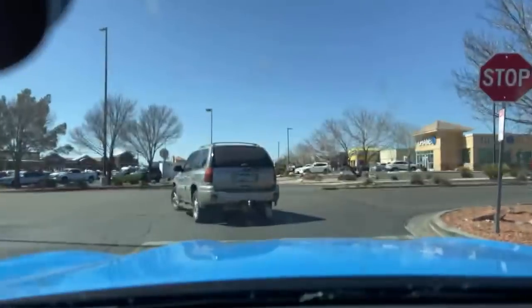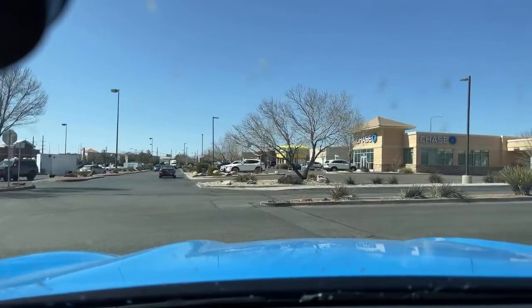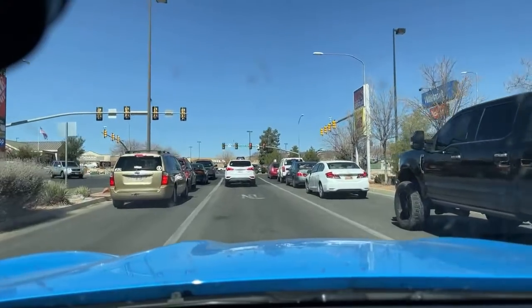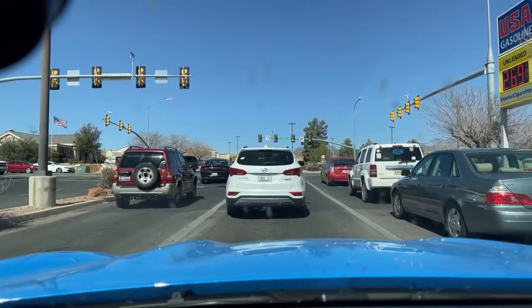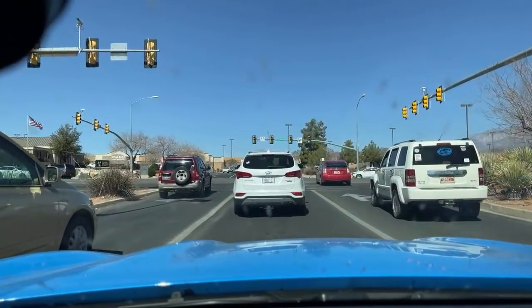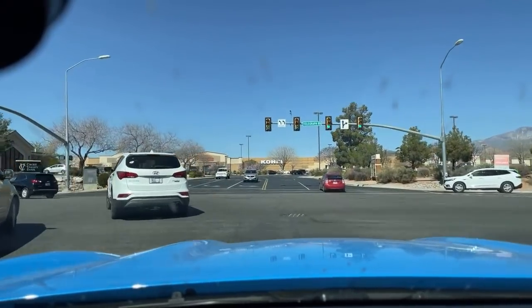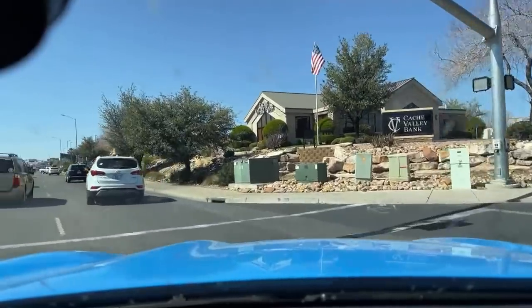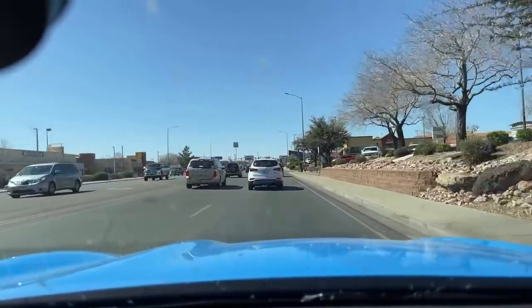Yep, here we go. Just following a GMC Envoy. They're turning left. We are turning right. So let's rock and roll. Kind of a tight little metropolitan area here, I have to say. Nice F-250 with a solid lift kit. Nothing overly fancy, I should say. Going on Telegraph Road. See if we can find any cool cars. Usually around here I can see some nice hardware here or there.